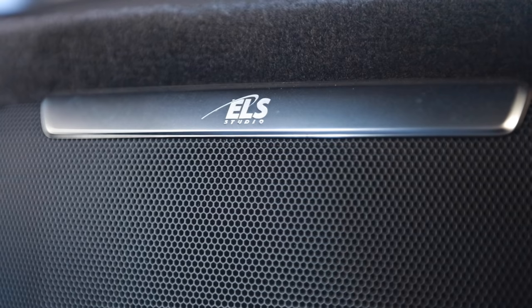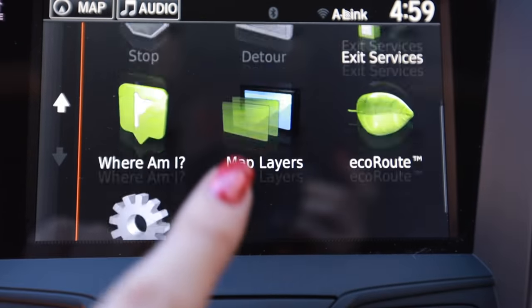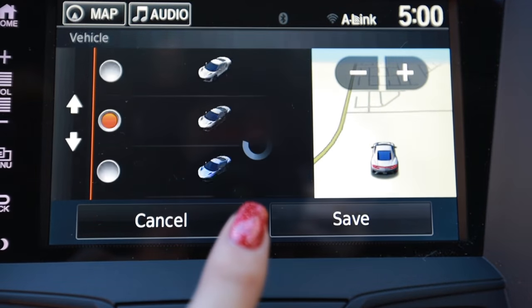As far as the gauges, infotainment, and sound system goes, the 580 watt ELS sound system in here, on point. And of course it does have Apple and Android compatibility inside here as well. And on the factory satellite navigation, it shows a little cartoon NSX instead of an arrow. That is so adorable, I love it. I wonder if you can change the color of the car to match yours. Please tell me. Settings, map and vehicle, vehicle, please.